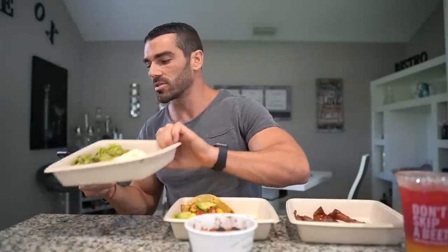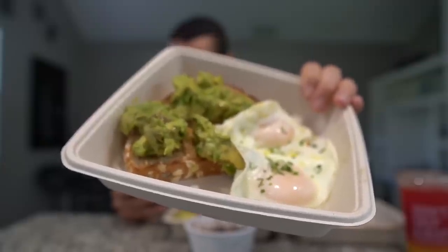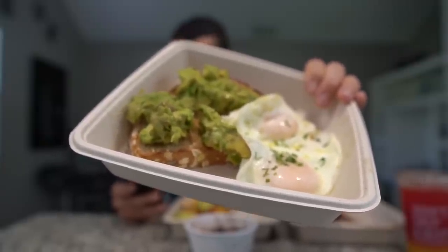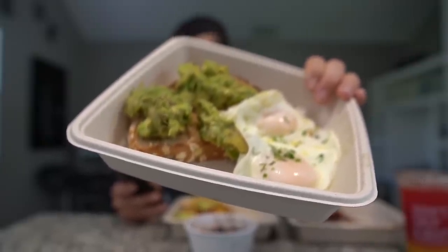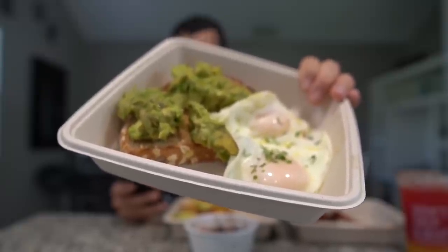Last but not least, we do have the avocado toast. This stuff is phenomenal. So what we do have is their thick cut whole grain toast topped with fresh smashed avocado, extra virgin olive oil, lemon, malt and sea salt, and served with 2 basted eggs.